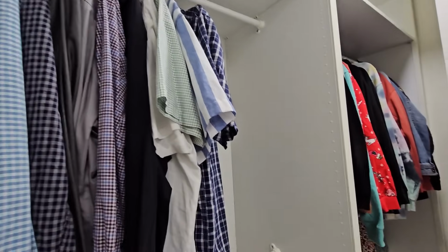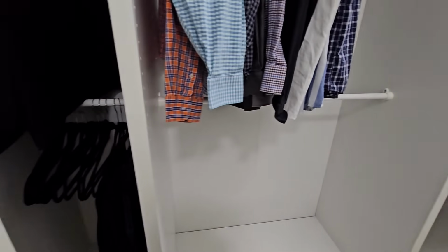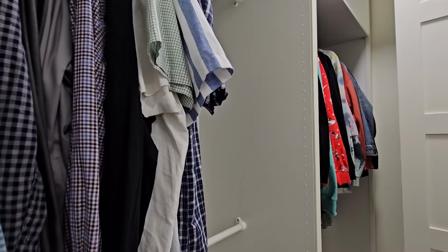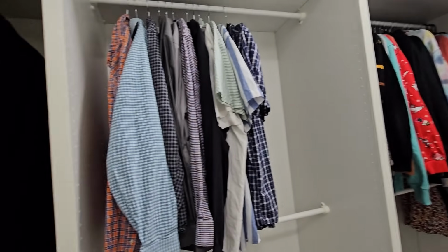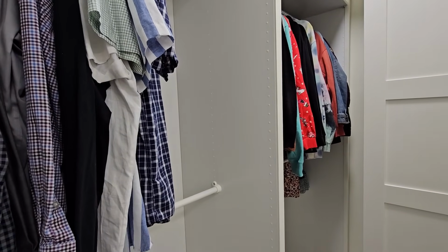Okay, now that we have all our clothes, we have a ton of extra space on the bottom and honestly on the tops as well. Probably next week we're going to go through our dressers and try to hang up as much as we can, just to utilize the space.